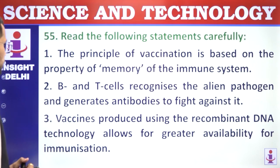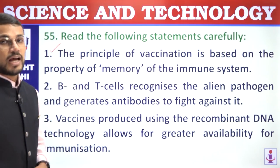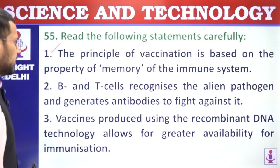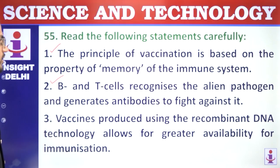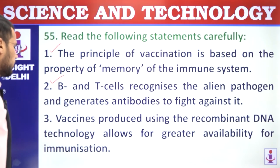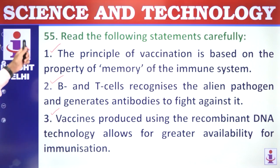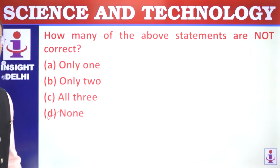55. Read the following statements carefully. First, the principle of vaccination is based on the property of memory of the immune system. Correct statement, right? Our immune system has a memory, and that memory is used in vaccination processes. Second, B and T cells recognize the alien pathogen and generate antibodies to fight against it. Correct statement. Third, vaccines produced using recombinant DNA technology allow for greater availability for immunization. Right? So these days we are using them on a large scale. So all three are correct. And we are supposed to find out the not correct one. None of them is not correct. Answer is D. 55, answer is D.